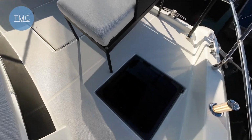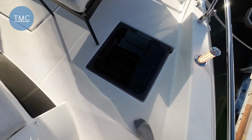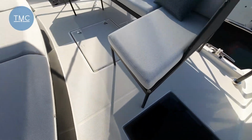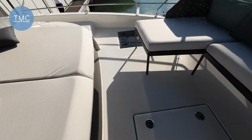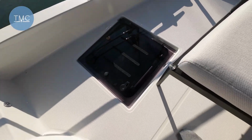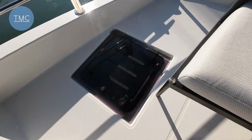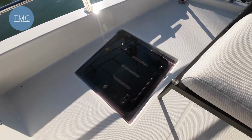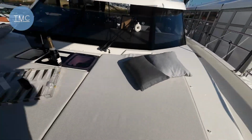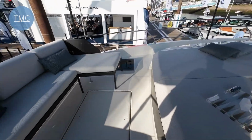Two more things. I'm not going to go in there. I tried to go in there. It's a little bit compact. But down here we've got a heads. Why? Because over here we've got a crew cabin. Now a lot of these will be owner operated, but if you wanted to have a little bit of crew or a skipper, then there's a berth down there, and they've got their own private heads at the front here, so that would work quite well.